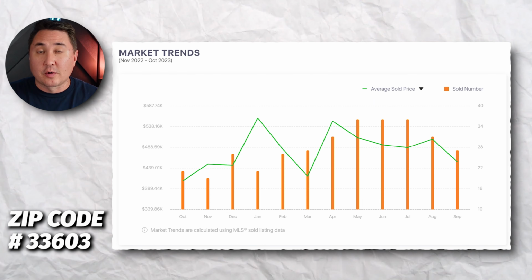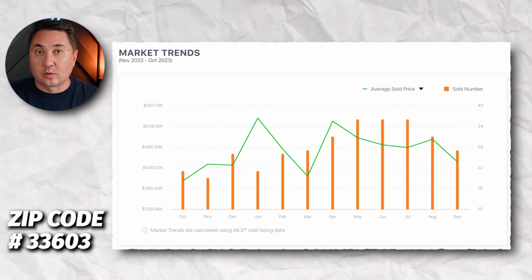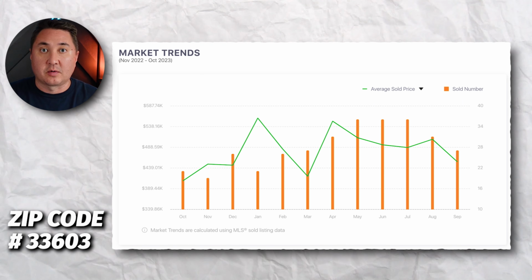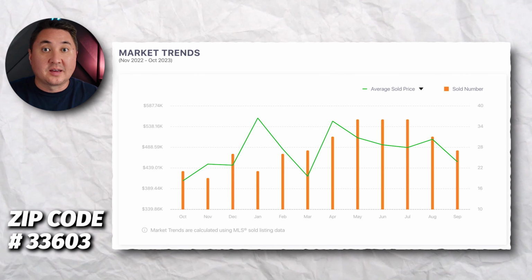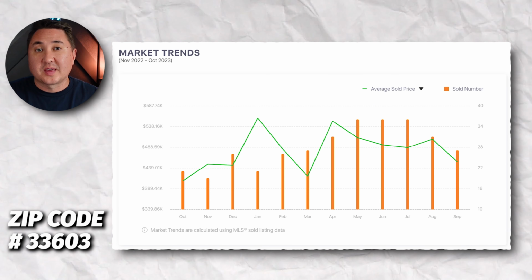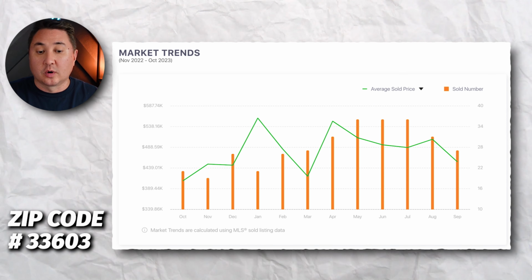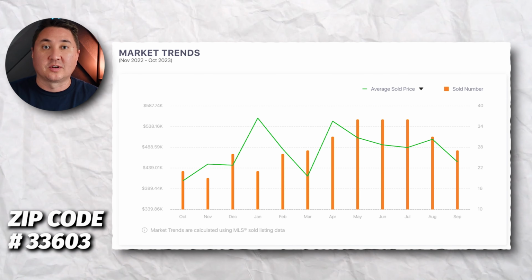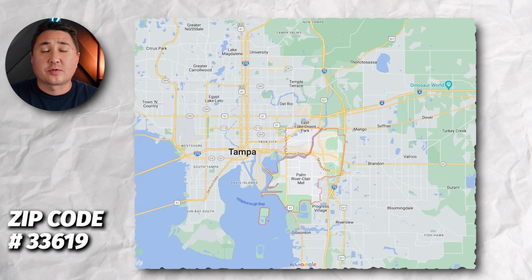So 33603 is probably one of my favorite zip codes that are seeing this downward trend. If you want to be in a nice popular area of Tampa, 8 minutes from downtown, nice localized restaurants, coffee shops, parks, things to do, such as volleyball tournaments that go on out there, pickleball courts. If this is an area that you would like, I would look into 33603 going into early 2024, because I think we're going to continue to see some home prices drop and opportunities for home buyers to negotiate price in this area. So check out 33603. Next on the list, we have 33619.